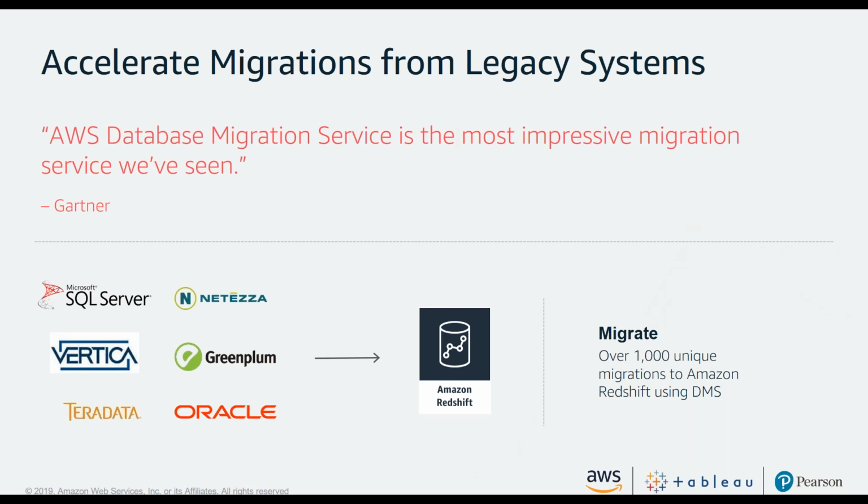All right. So let's talk about accelerating your migrations from legacy systems to Amazon. We have a tool that we've created just for this scenario. We call it the Database Migration Service. The Database Migration Service is designed to migrate your legacy databases to AWS quickly and securely. The source database remains completely operational during migration, so as to minimize any downtime that you're going to experience. Most widely used commercial and open source databases are supported by DMS today.